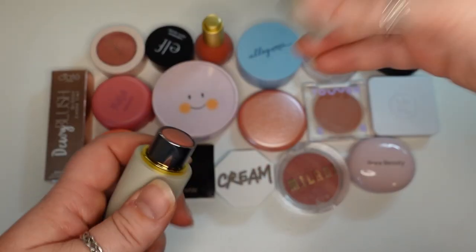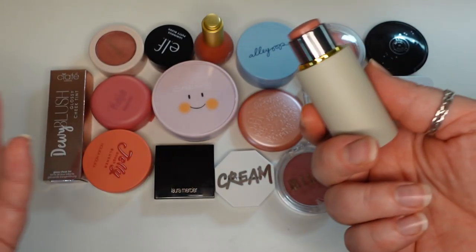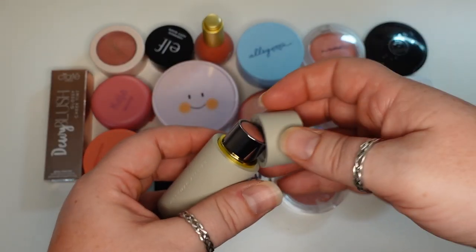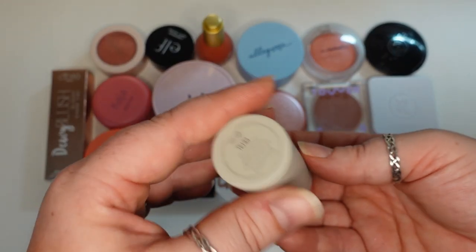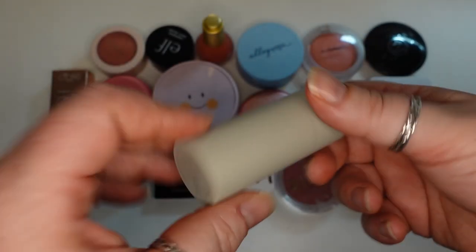So we'll grab this one. This is my Westman Atelier. I wanted to try a product from them. I don't have anything else from them. They are a luxury brand, so they are more expensive. Like I said, if I'm going to try a brand, it's going to be with the blush first. And if I like that, then you've pretty much sold me.